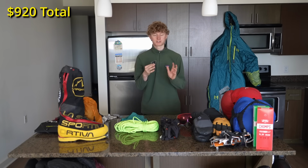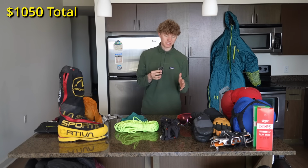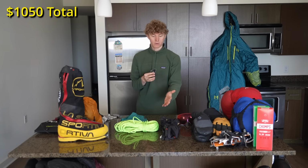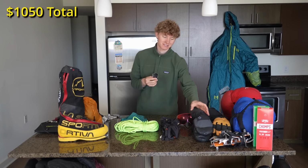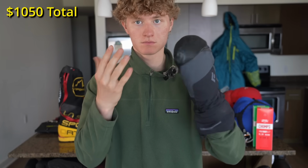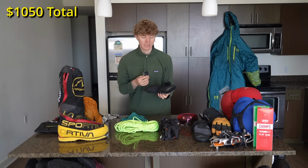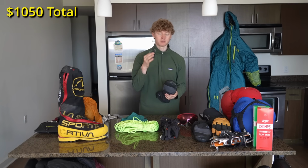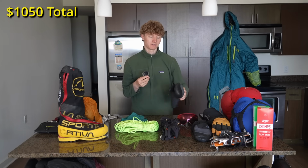Okay, so I'm not really sure how these are only $130, and it's kind of concerning that they're cheaper than a lighter pair of gloves that I have. But these are my biggest gloves. Yeah, $130. They're the Black Diamond Mercury mitts, and they're absolutely huge, and they're really warm. And I've used them on Everest Summit Day. I've used them on Denali Summit Day, Aconcagua Summit Day. Every summit day I've used these things.